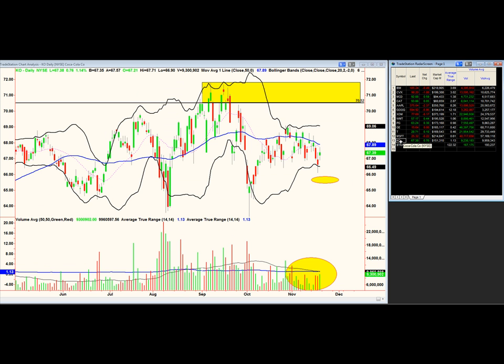Coke, well, it's coming down towards our target range here. And within our target range, we're looking at around 65.75. We might actually hit that here in the next couple of weeks. Well, again, we'll probably see some up action here, probably to the $68 range next week, and before we come back down to our target here, 65.50 to 65.75.